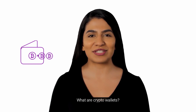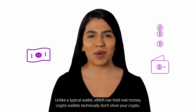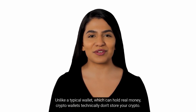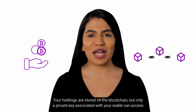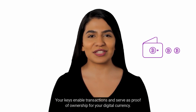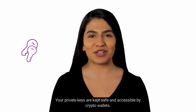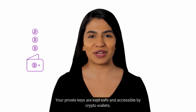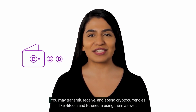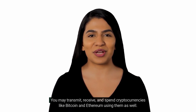What are crypto wallets? Unlike a typical wallet, which can hold real money, crypto wallets technically don't store your crypto. Your holdings are stored on the blockchain, but only a private key associated with your wallet can access them. Your keys enable transactions and serve as proof of ownership for your digital currency. Your private keys are kept safe and accessible by crypto wallets. You may transmit, receive, and spend cryptocurrencies like Bitcoin and Ethereum using them as well.